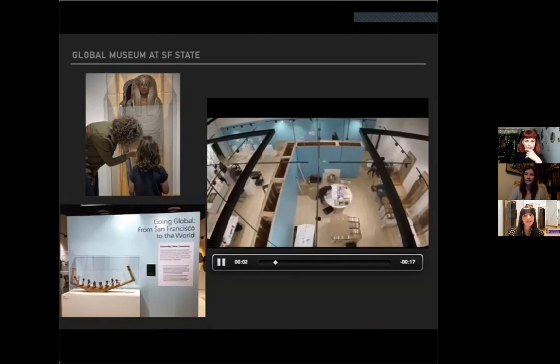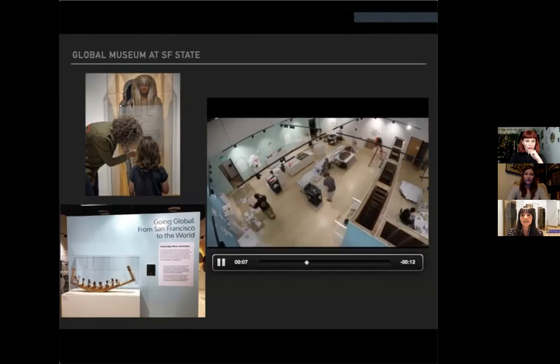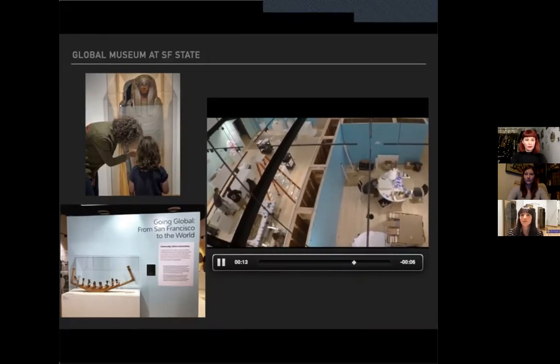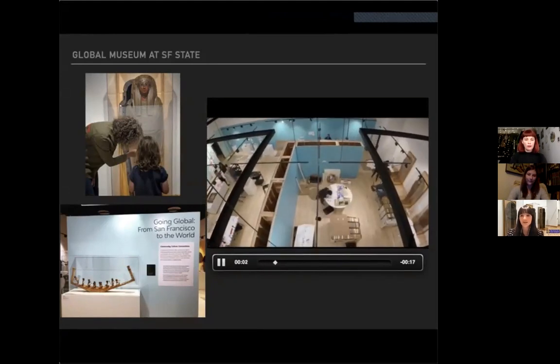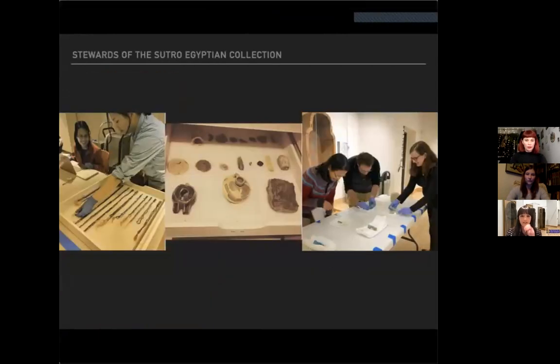And as Associate Director of the Global Museum, Christine Fogarty said, the mission of the Global Museum is to serve as a responsible steward of cultural heritage, to be a place of scholarship, to be a place for the community, to be a space where we can engage the community and to appreciate the power of diverse communities in a globally connected world. And the students of the Global Museum are stewards of the Egyptian collection, meaning that we are responsible for the ethical care, the study, and the display of these objects.